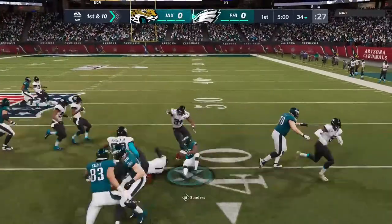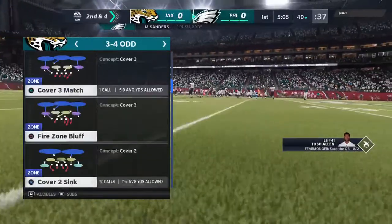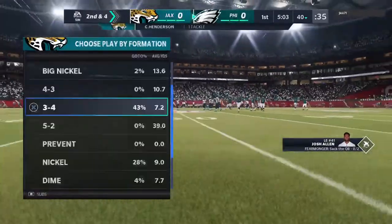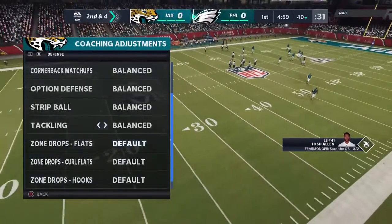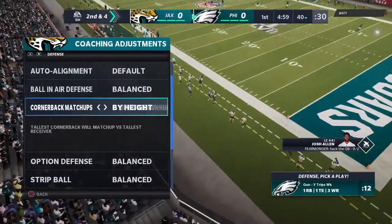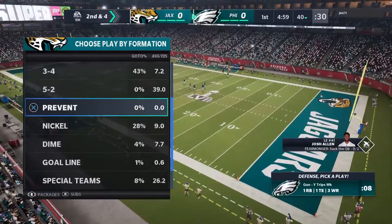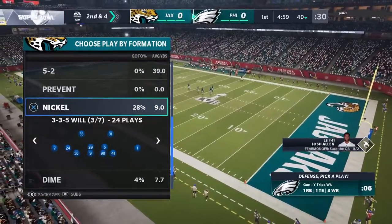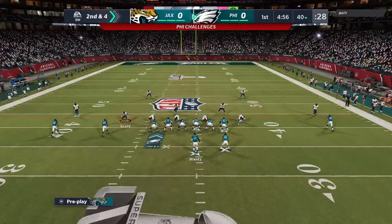Sanders, first carry of the game. It's a 6-yard gain on the ground, and that'll make it second and 4. A quick burst there, and he nicely bit off a pretty decent gain. A 6-yard pickup brings up second and 4 at the 40-yard line. The last run got 6, now second and 4.